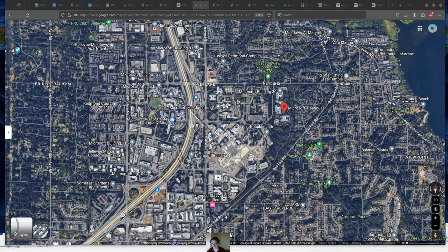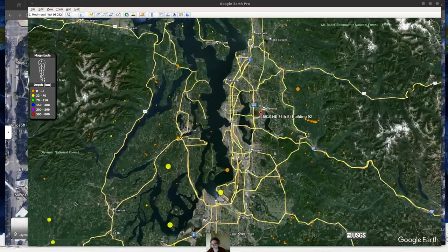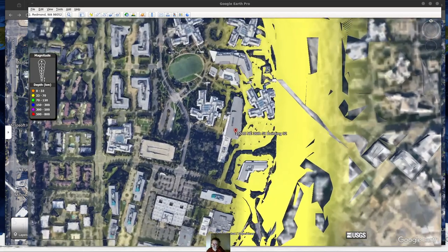Hi everybody, this is going to be a quick tour of Microsoft's headquarters in Seattle. If you're not familiar with where Seattle is, that's too bad. It's basically in the Pacific Northwest, in the upper left-hand corner of the United States. Redmond is where Microsoft's headquarters are primarily located. So I'm going to zoom into the address for Building 92, which is the Visitor Center for Microsoft.